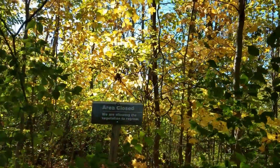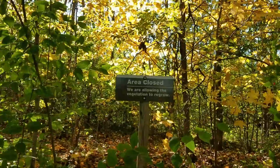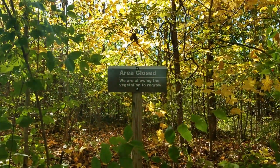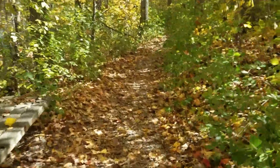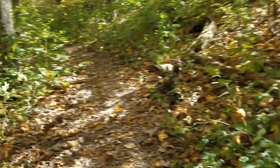Area closed. We are allowing the vegetation to regrow. So obviously an area where the deer had done some damage. This park is, I believe, close to 4,000 acres. It's a massive area to manage.